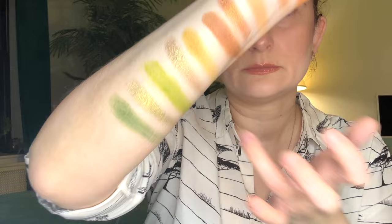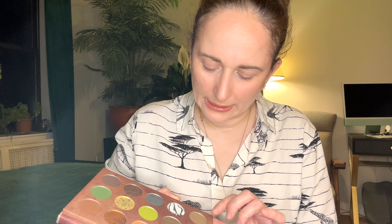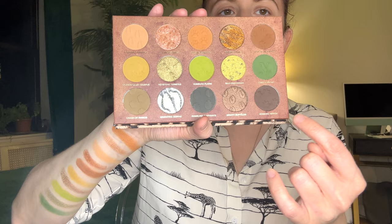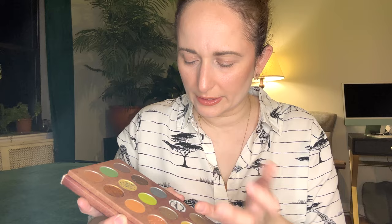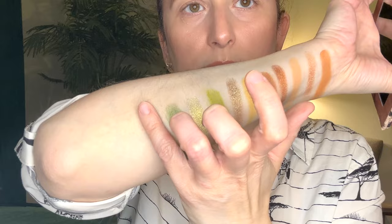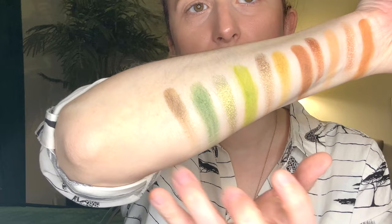And then finally we have Crash of Rhinos, Migrating Zebras, Rumbling Elephants, Mighty Buffalo, and Honking Hippos. That is the bottom row, which is the more cool toned neutral row right there. So Crash of the Rhinos, Migrating Zebras, Rumbling Elephants, Mighty Buffaloes. Here's those four shades. It's beautiful, wow.